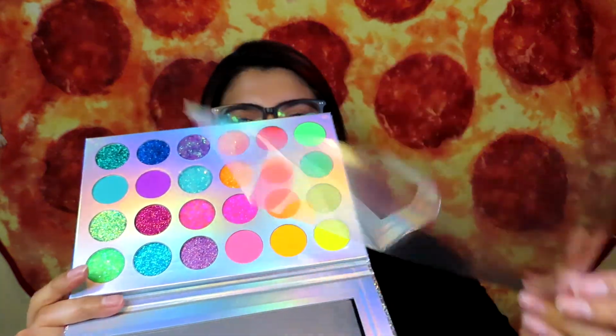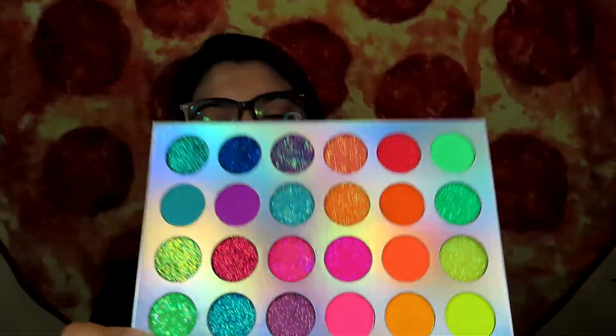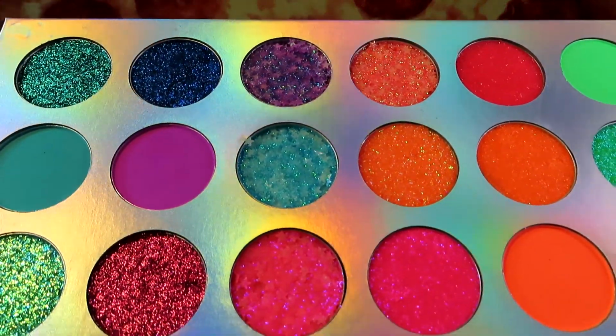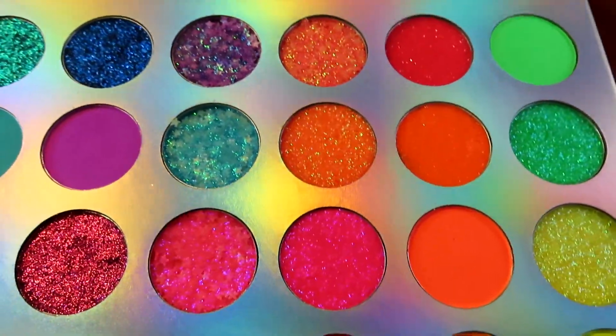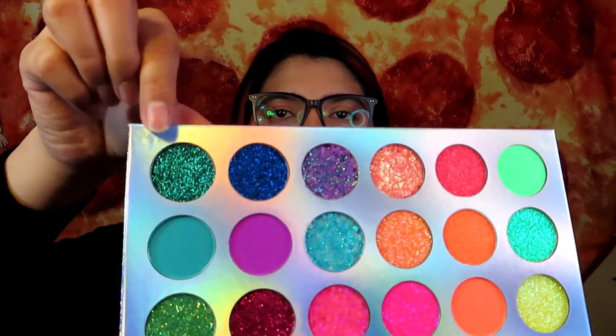And it comes with a little paper thing. Look at that, you guys. So pretty. I can't wait to try it out, and it comes with a nice big mirror. And look at these middle shades right here. These right here. They have like stars. I don't know if you guys can see the texture. It's so pretty. I think these two are the only ones that don't glow in the dark. If you guys like going to festivals and all that, I think you guys should get this palette. I mean, if it works, obviously.